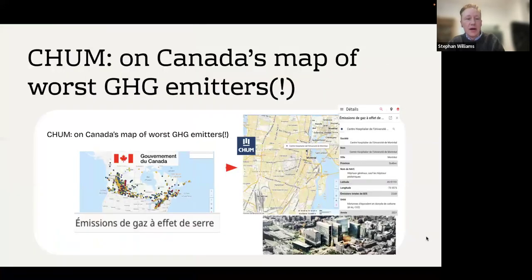And unfortunately, our brand new hospital has ended up on Canada's map of worst greenhouse gas emitters, mostly because of our egregious use of fossil natural gas, but also because of other greenhouse gas emissions. Next slide.